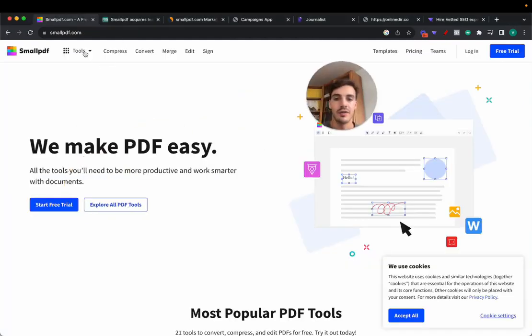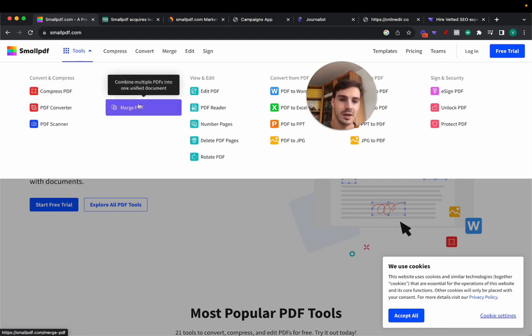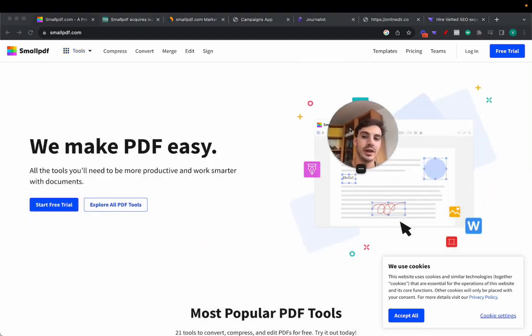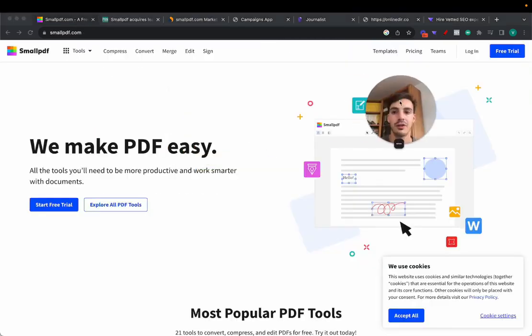Essentially, they have a bunch of tools here that allow you to compress PDFs, convert PDF into any other type of document, scan PDFs, split PDFs, merge PDFs. You can see here, they have the whole kit of PDF tools, right? A super niche but highly profitable tool, and as you can see here, it is based on a $22 billion global document management market. If you didn't know, apparently I didn't know either, the whole global market for document management is worth $22 billion, and SmallPDF.com is capturing on that very, very profitably.